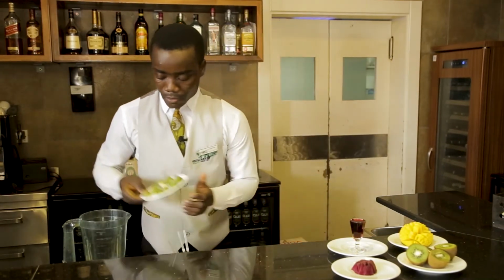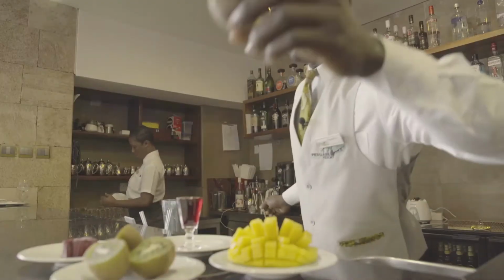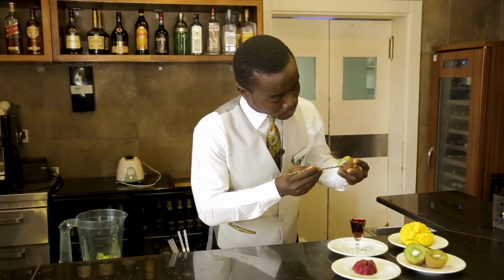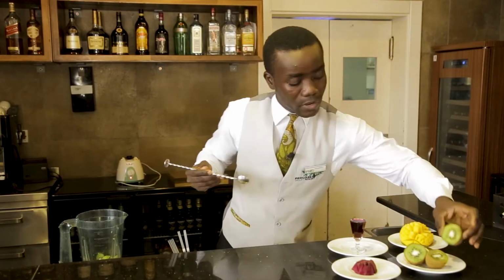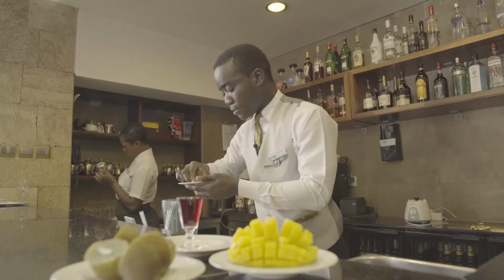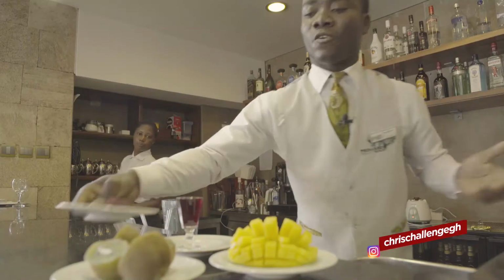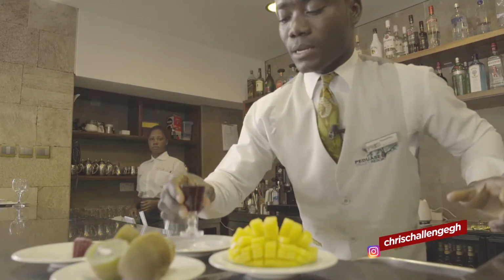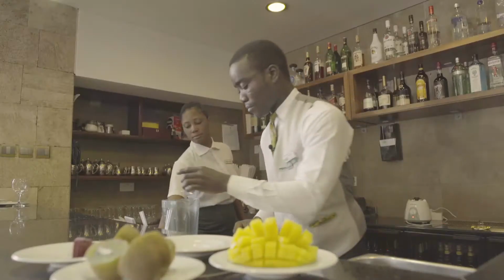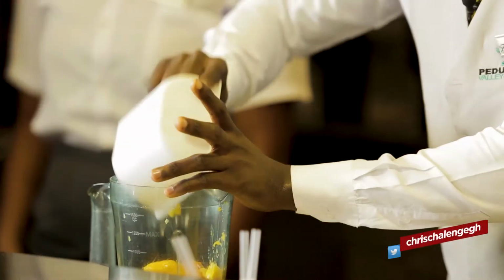So we begin with our kiwi. Make sure you cut them into pieces, not involving the skin. This is how you get the kiwi out. Gently scoop like this, so you don't get the skin inside. Next is our beetroot. Just a little, not too much, because it's very strong. It could overpower the whole thing. Then next is our strawberry syrup. And then finally, our mango.